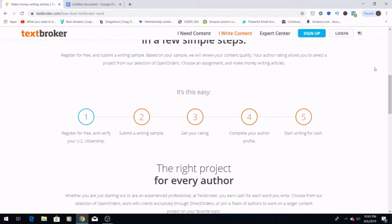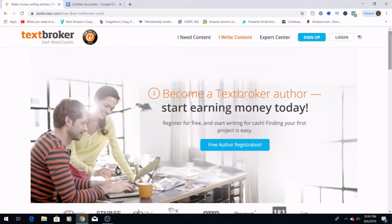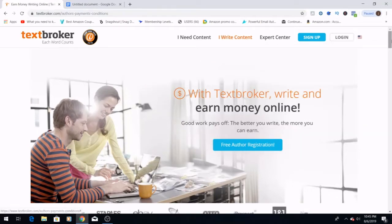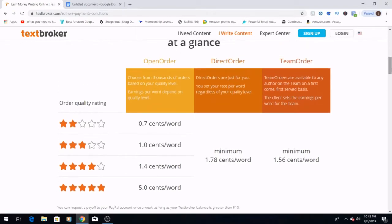So now that you have a little bit of an idea how TextBroker works, I'm going to get into why your sample writing was so important. So we're going to go right up to payments and click on that. Did it work? Yes. Okay, so this is how the payment system works. Now, when you submit your writing sample, they are pretty much going to grade you on it, how your punctuation is, how your grammar is, your spelling, your ability to space properly doing your writing sample.